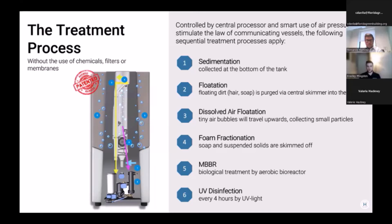And this all connects with the other top tank, which is the MBBR. So it actually has a microbiological biome. It's basically a lot of surface area for all this airborne bacteria to attach to. So it's an aerobic process that happens in there. Not only does it get rid of the suds, it gets rid of the bacteria, as well as the solids, as well as hair and all the stuff you'll find regularly in gray water from a bath.